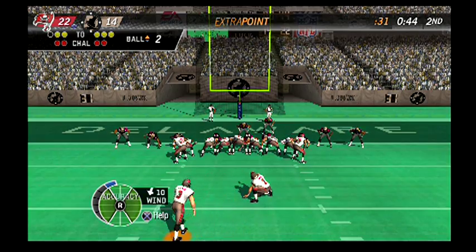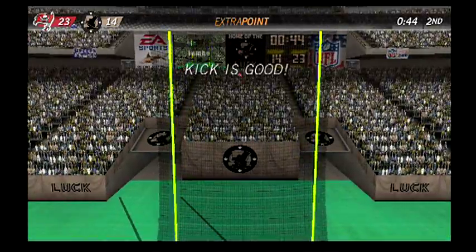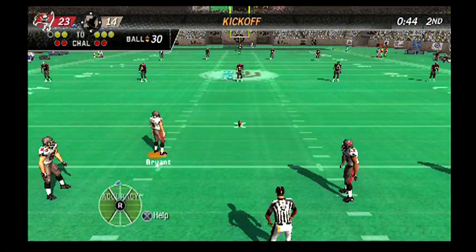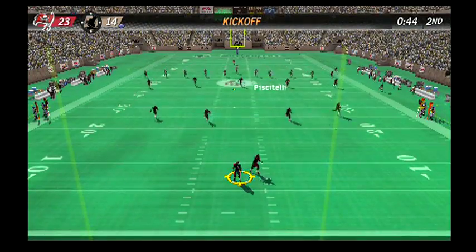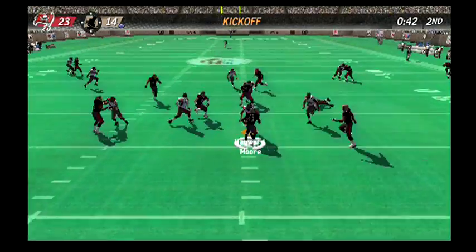Bryant comes in to attempt the point after. The extra point attempt is good. So following that touchdown, the score is 23-14, Bucs. Sends it sailing from the 8.